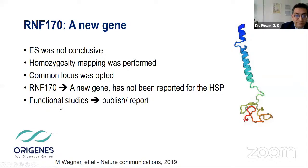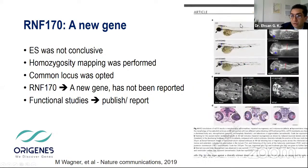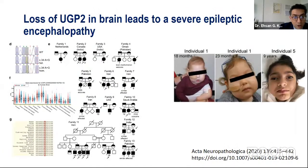Okay, and then we performed the functional studies on the zebrafish, which showed an effect on the brain of the zebrafish, and then we published that paper, and then recalled the family, gave them the diagnostic report, and even performed the PND, prenatal diagnosis, for the next pregnancy.